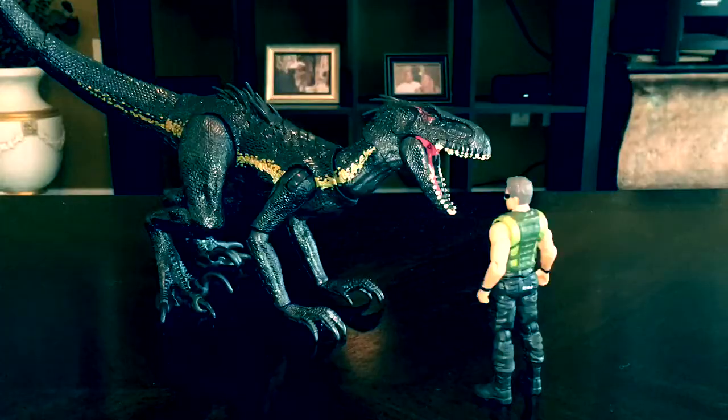Dang. So that pretty much tops off this review of the Super Poseable Indoraptor. Now I do have a couple more reviews of the Jurassic World Fallen Kingdom toys coming. There's a round of two. And after I review those, I'm going to take a break from buying them so I can save some money until June 21st. And then I might get a couple more and review some, okay?